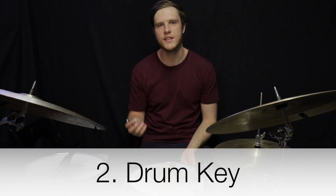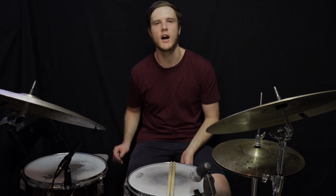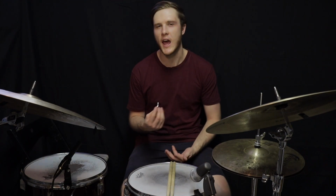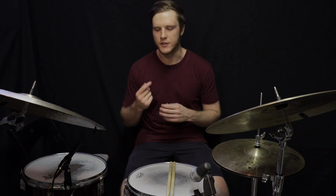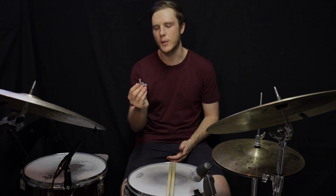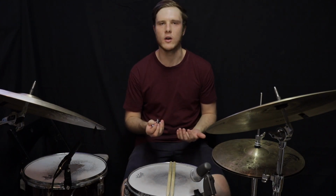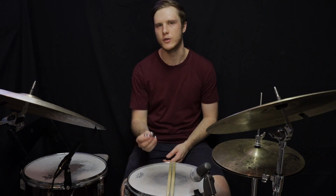The second thing in the bag of goodies is a drum key. Obviously you're going to need this to tune your drums, to adjust pedals or stools sometimes. This is definitely a must-have, and especially if you're playing on a house kit or someone else's drum kit, if something sounds completely different or feels completely different, you're going to need a drum key to change that, tune it, or edit the height or angle or whatever. So drum key is number 2.